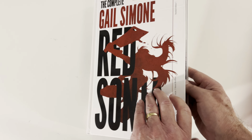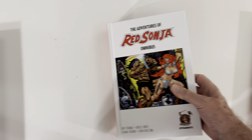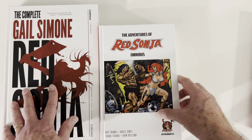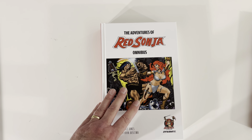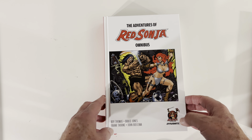So I read this, highly recommend it. It's really good. Now these other two I haven't gotten to yet. But I know a lot of people were excited for this. Yes, it is, as you can see, standard sized, but it's still a collection. I've given up caring if it's oversized or not. It's a collection. So I'm fine with it.